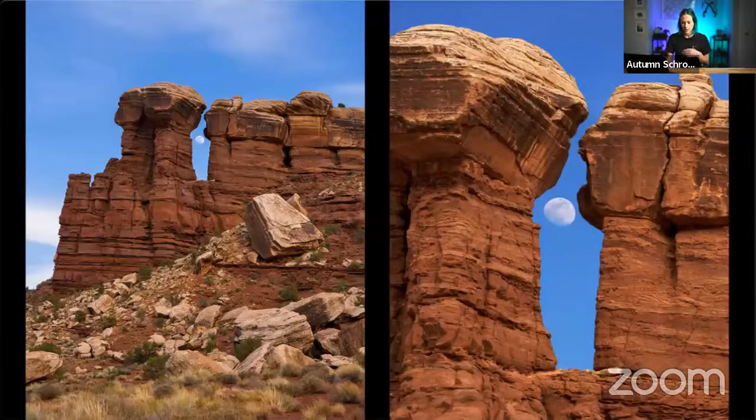So by zooming in, again, I can isolate my subject more, making it very clear what my subject is now, in comparison to the wider shot. So by using a telephoto lens, I was able to create a more natural frame, using the rock around the edges to help push your eye toward the moon. And there's no busy foreground. There's not a super empty sky. It's very much about the interaction between that large compressed moon and this rock formation.